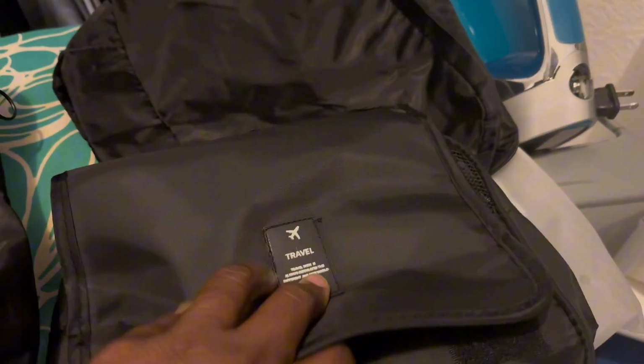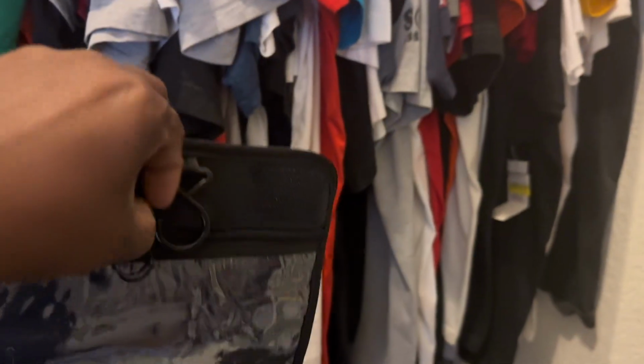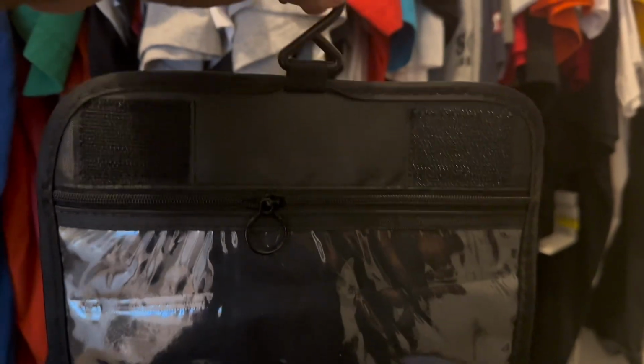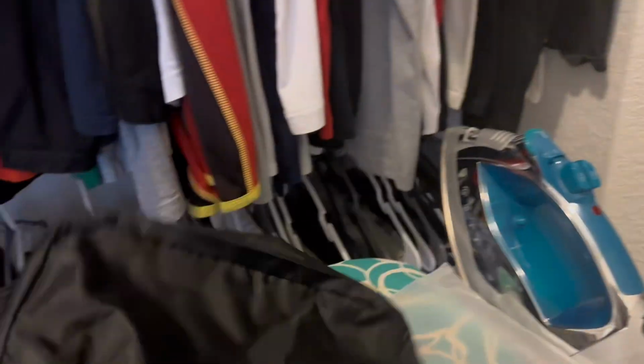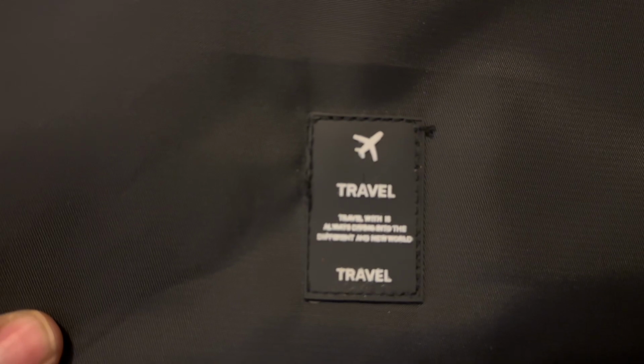And then it also came with this here, which I was looking for. My other packing cubes didn't have one that you can hang in the bathroom, especially if you're in a hotel room or on a cruise. This is really good to have as well. And then it came with one more, and I think this may be for your undergarments, which I thought was really nice. So far, it has a little travel on it. I don't know if it can focus in. I'm really impressed with the quality. Also on each one, it says little travel.